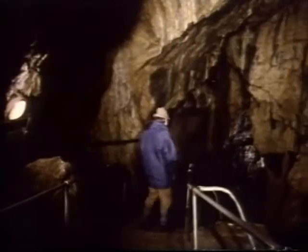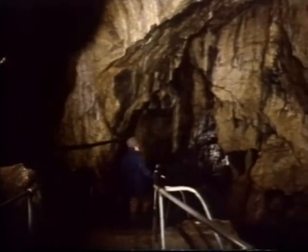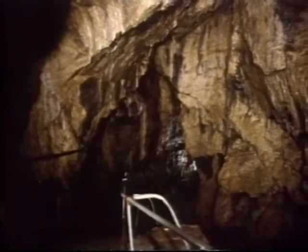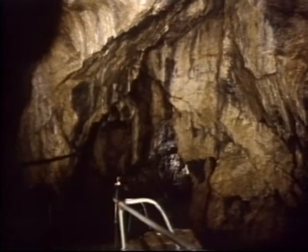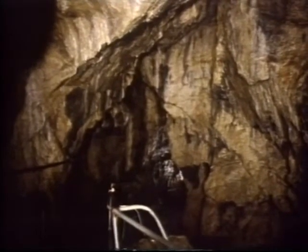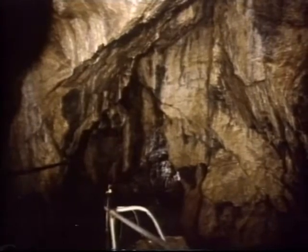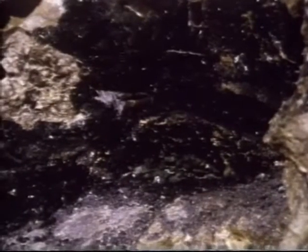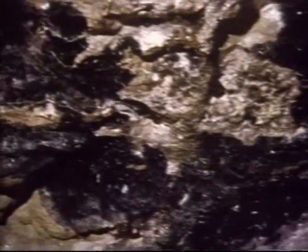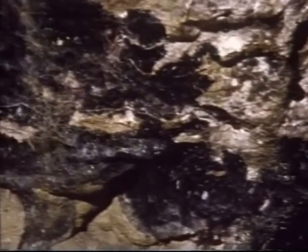This is Treak Cliff Cavern, one of the caves discovered by miners searching for lead and who found Blue John as well. The mining in this area dates back to Roman times, but it wasn't until the 18th century that many of the cave systems were rediscovered. The caves in Treak Cliff in the Castleton Valley have been worked for hundreds of years, and the dark areas in the rock face here that you can see indicate what the miners were after.